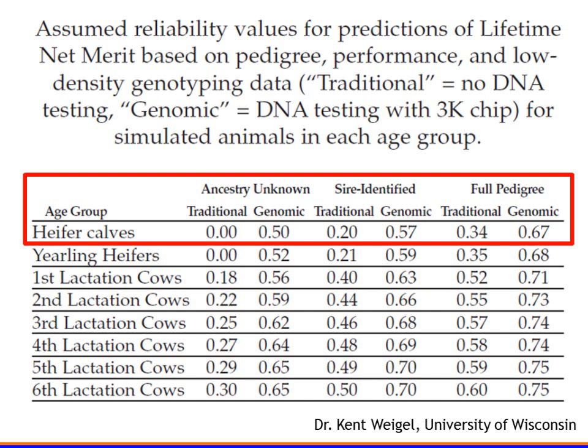In case you had identified the sire of that calf, your reliability would have been 20%. And if you had done genomic testing on this calf, reliability increases to 57%. So you can see, if you know some additional information on this calf, your reliability increases by 7%, because you know the sire of the calf, so you have 57% reliability here instead of this 50%. Basically, genomic information plus the phenotypic information.